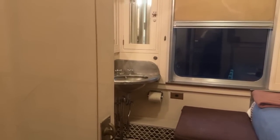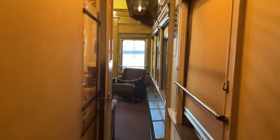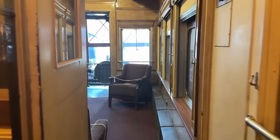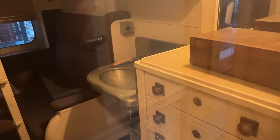Has the little sink. I'm assuming that that's a shared bathroom to the bedroom that's on the other side. Oh, look at this one. This one looks different. This looks like a bunk bed scenario here. Got a little sink, little dresser there. Oh my goodness.